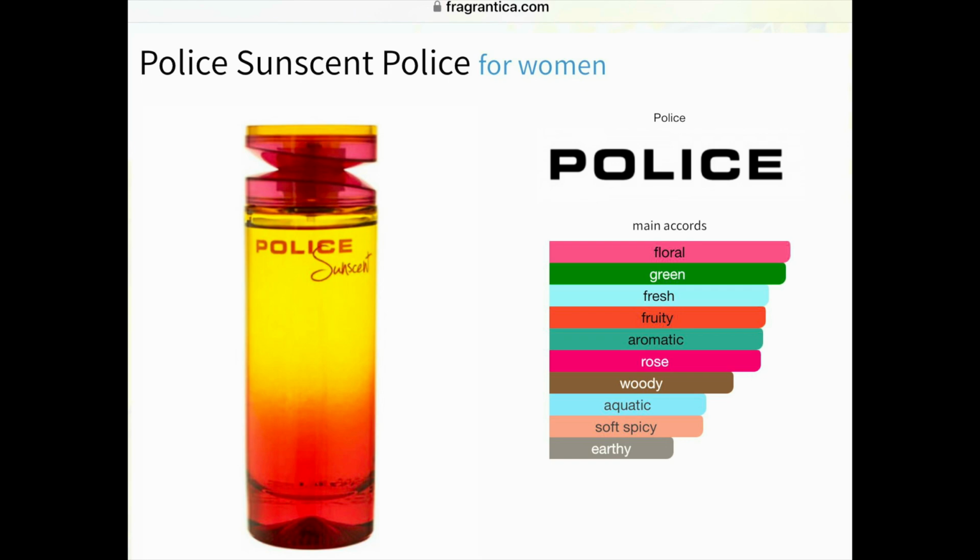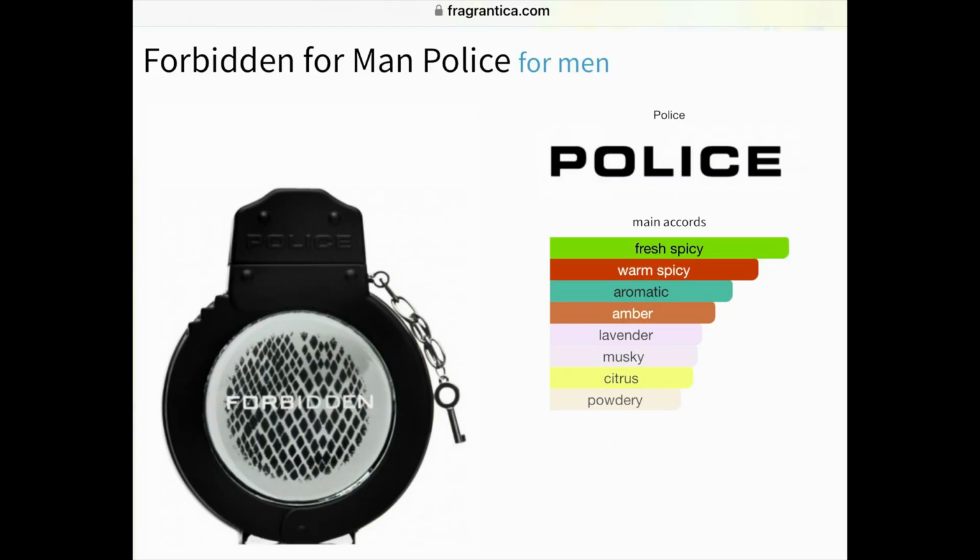They've got several lines. And they have Forbidden also for men, and it's a black handcuffs. It's very interesting and risky to do a bottle shaped like handcuffs that are made out of plastic.